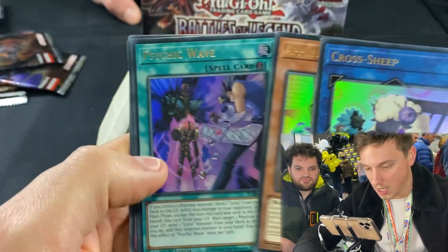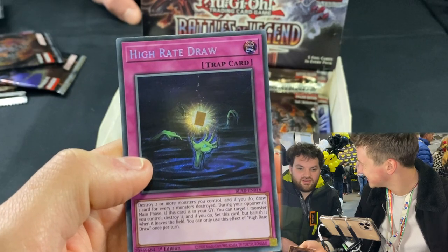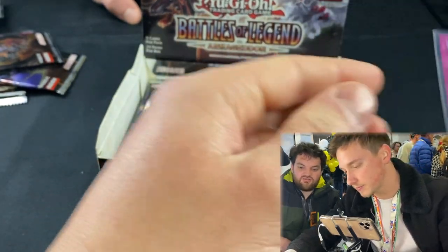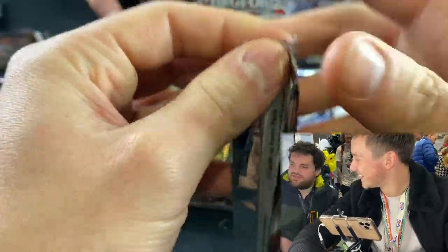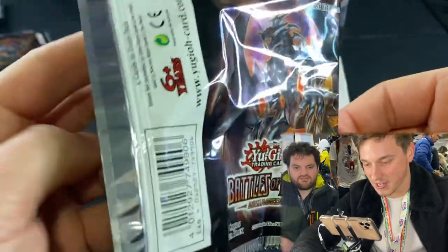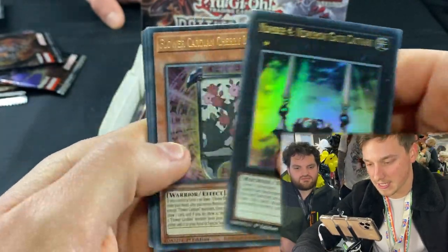Cross Sheep, good card. Psychic Wave, Obedience School, and High Rate Draw. Nice one. Is it? Oh my god, I want to see that border. Come on. That's what we really want. Okay, come on. Let's get something. 10k Dragon. Let's break history, guys. Number 4, Gates Katavari.